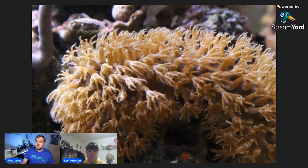So this is a giant split pore. I collected this down in the Keys. It's a unique gorgonian. It's giant. It has giant polyps and a giant base. This picture was taken about 2 years ago, and it's almost double the size now. It's weird. It was growing straight, and then it's growing to the side. It's so weird. I don't know.